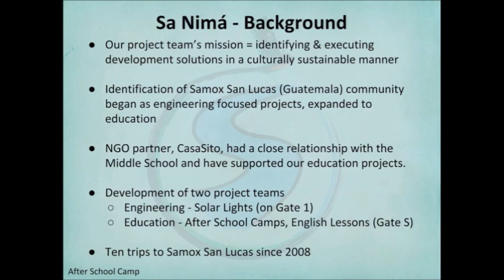We identified this project from Samoa San Lucas, which is a rural Guatemalan community, and it began as a group of engineering-focused projects, and that in turn has led to the advent of the education team because we valued that particular aspect of project development so much. We identified it through our NGO partner, Casacito, who has had a close relationship with this community, especially with their middle school, in which they have developed after-school programs and other various types of projects. And from that, we have the development of our two project teams, the engineering team, which you've heard about earlier today, and also our education team, which holds these two sub-projects, after-school camps and English lessons. We've had 10 trips to Samoa San Lucas since 2008.